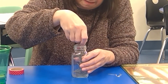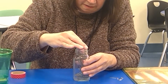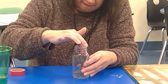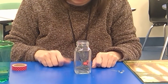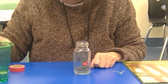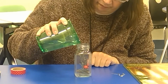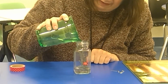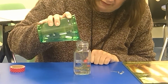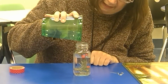One, two, three. Some of them I push down because they get stuck on the needles, but I did leave some up there too. And then you're going to take some water. And did you notice how I used some live things and some fake things? As long as you have something live in there, if you want to add some fake things too, you can.